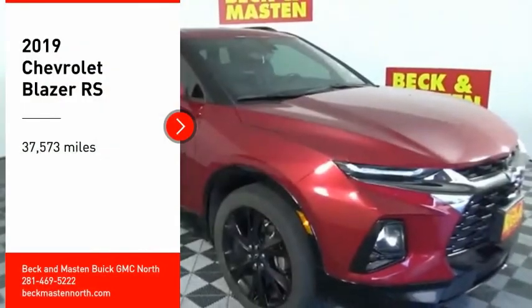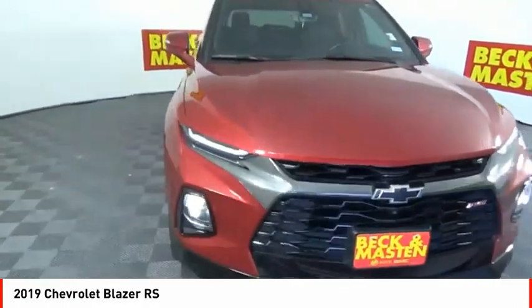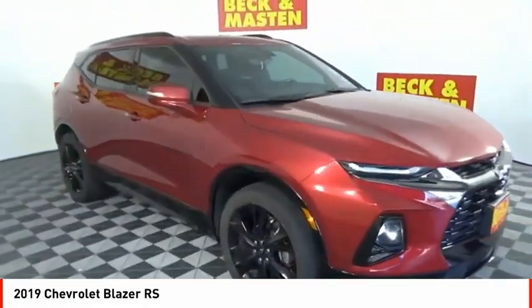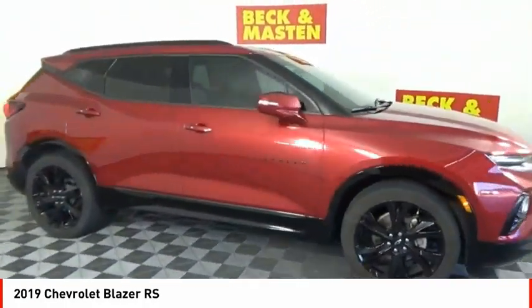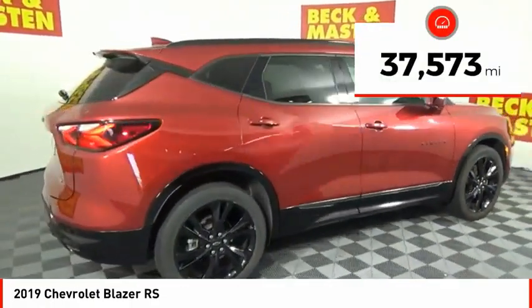Looking for the right vehicle? Check out the 2019 Blazer. Chevrolet Blazer is fun to drive around town, comfortable to ride in, and decently capable off-road. This vehicle has less than 40,000 miles.